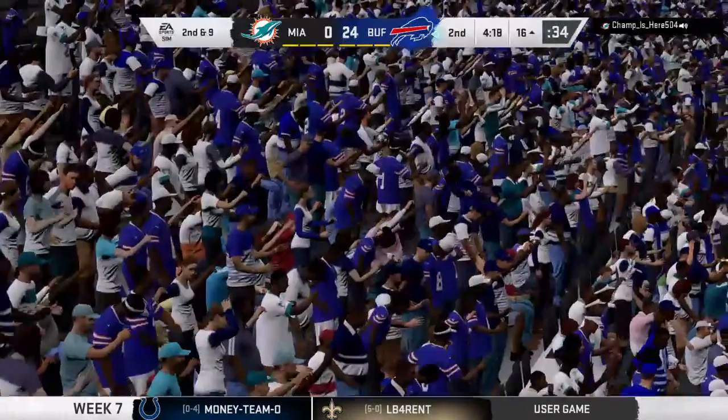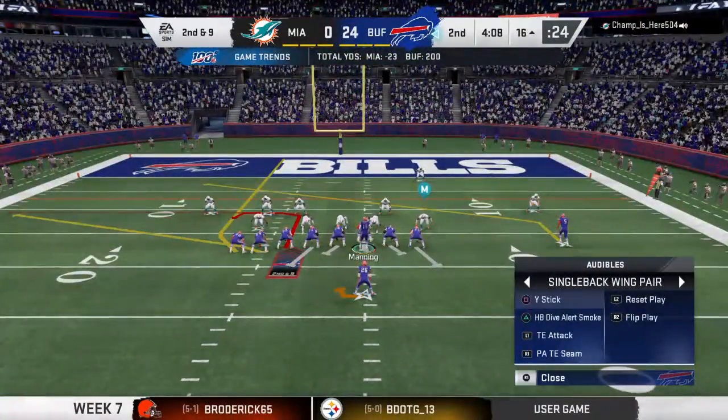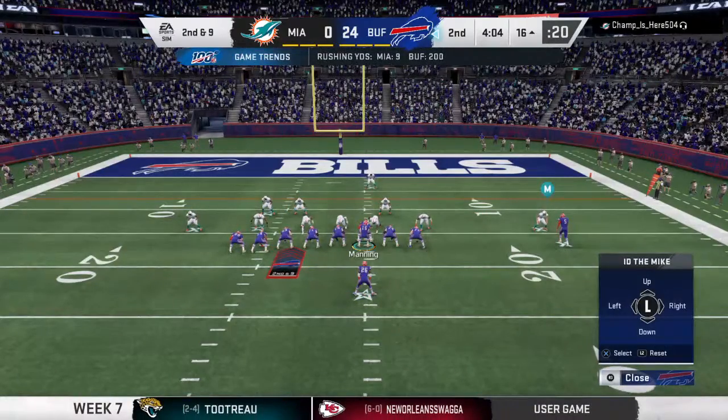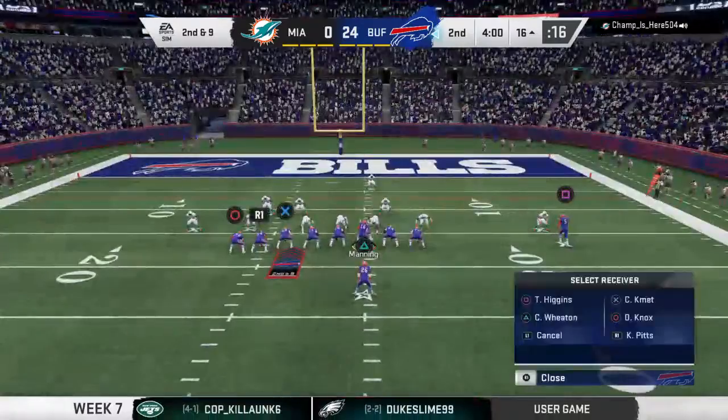He saw the run develop. That appeared to be a case of see ball, get ball. Ronnie, 15 line. Check curls. Kill. Hey, switch gears. Roll out.